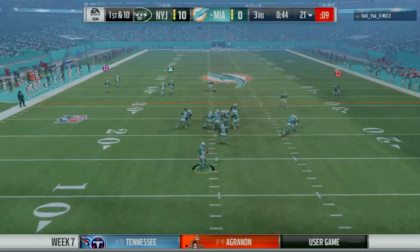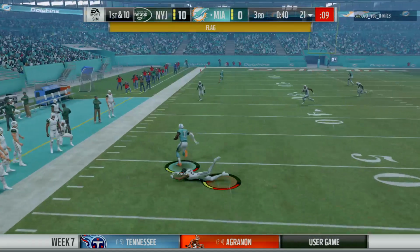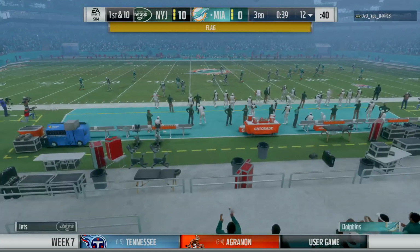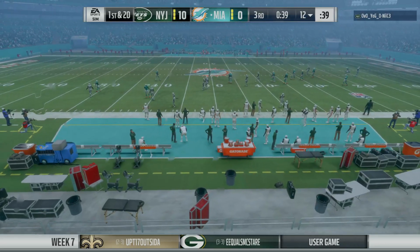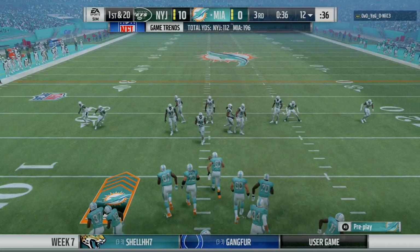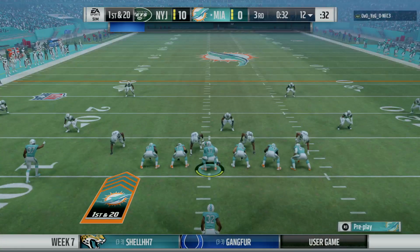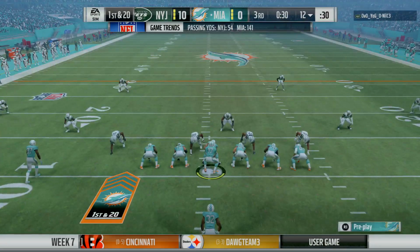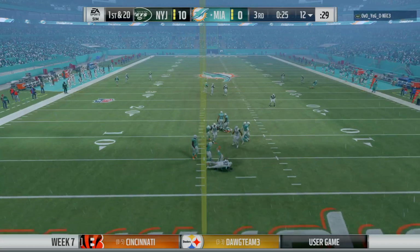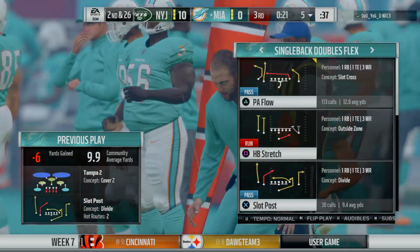They go play action here on first down. Buying time to his left. Looking left side, and he's got a man. That's Parker. And he's going to be taken down here with a penalty flag on the field. Now Tannehill. Pressure gets to him, and down he goes. Back at the 4-yard line.